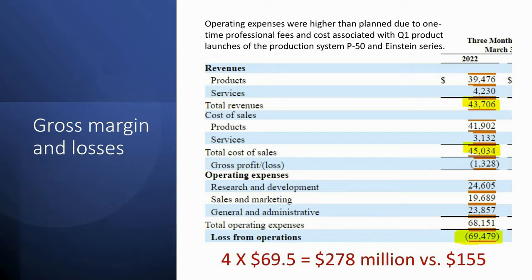You'll see that analysts in their earnings call are becoming increasingly concerned about seeing those revenues. Now, if we extrapolate this $69.5 million loss, or say annualize that, multiply it by 4, that's $278 million that they'd burn through if they keep going at that rate versus the $155 million last year for operating expenses throughout the entire year. So you can see that they're starting off on the wrong foot here when it comes to losses. And the other thing to note is that look at their revenue. So we'll talk about that number in a bit, but look how the margin between total revenues and total cost of sales is negative.